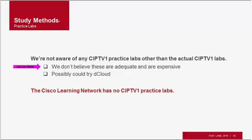You could possibly try dCloud. It's a little bit problematic for something like CIPTV1 because you really need something set up as a learning environment where you can configure a dial plan. You can build a CIPTV1 home lab reasonably easy. It's relatively easy, I should say. It's much easier than what you would need for CIPTV2. There are no actual practice labs out there that are really cost effective.